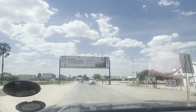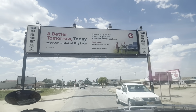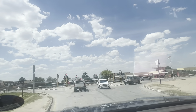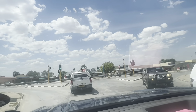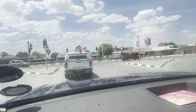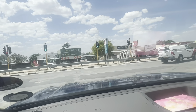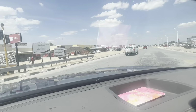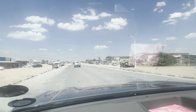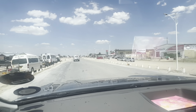That was definitely not there when I left in December, or unless I just didn't see it. But yeah, there are also traffic lights, guys. When you see traffic lights in the town, it shows you that it's not a small town. So on this side you go to Rakana, and where we are going, we would be en route to Oshakati, but we'll turn off there before, just a few kilometers out of the town.